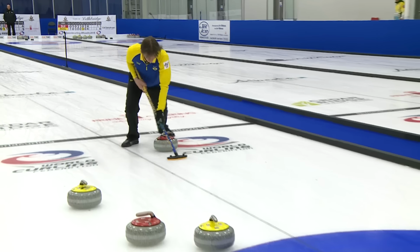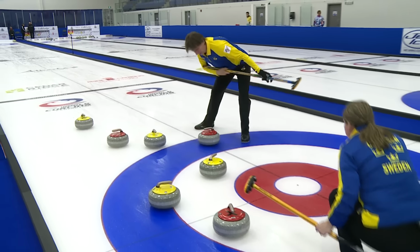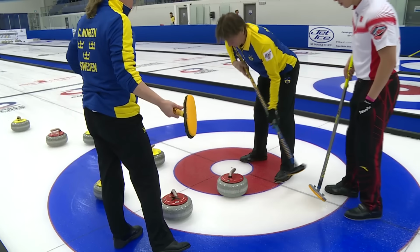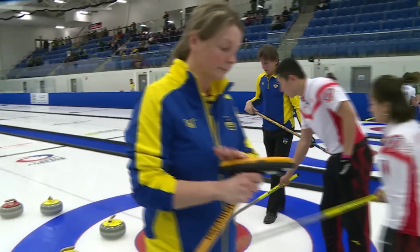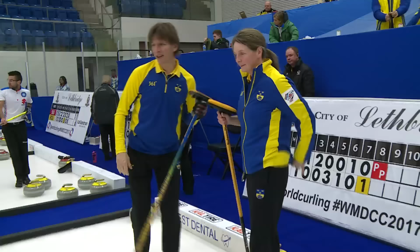Might come around it if it's a little heavy here. And that's the plan B, the option. Not so bad. It sits for shot. Forces China to have to make a perfect shot here as well.